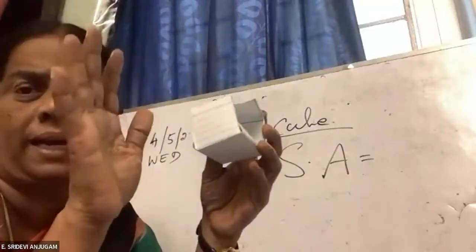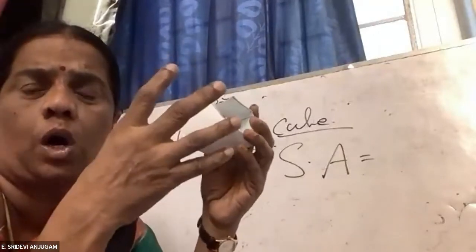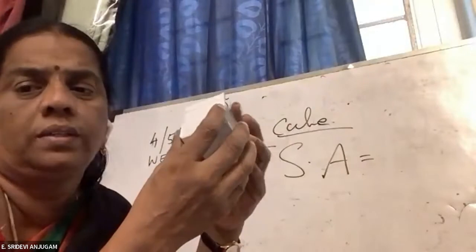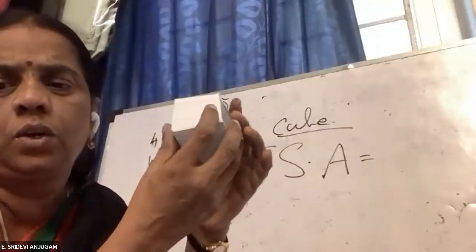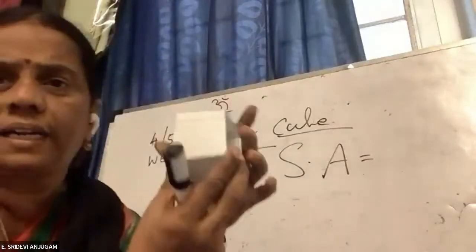No need to memorize. Just when they sit in the exam hall, they have to imagine the object and write the formula, and then they never forget it. Okay. This is the TSA and LSA of a cube. I think it is clear.